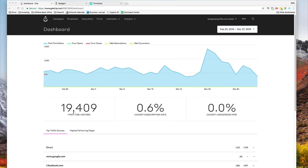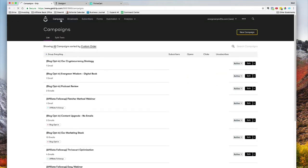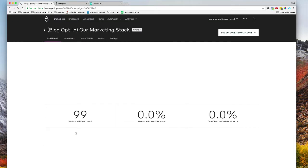All right, so first things first, you need to write an email autoresponder sequence. So, a 7 to 10 day sequence where each day the email kind of teaches something new over the course of the email sequence. We personally use Drip, but you can obviously do this in any autoresponder that Thrivecart integrates with, which is pretty much any of them, especially if you consider you can use Zapier. So we use Drip, and we do have a handful of email autoresponder campaigns already set up in here, including this one called Our Marketing Stack.